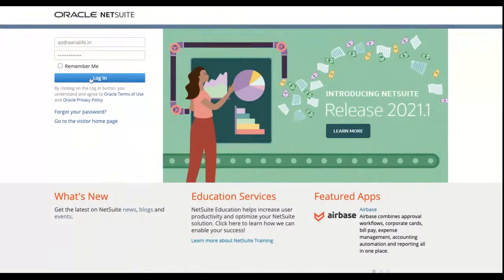Okay. So the screen you see right now is the NetSuite login. It's as simple as this. You don't have to install any software. It's a complete cloud-based application, which means that you go to netsuite.com, click on the login button, and you land on this page. Once you are here, you simply have to put in your username and password and click the login button, and you are in.